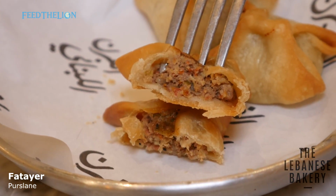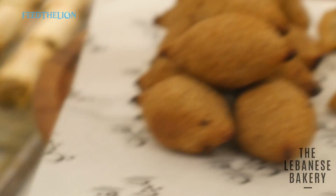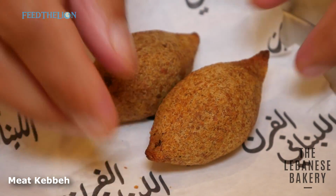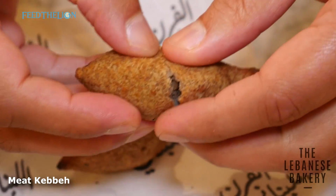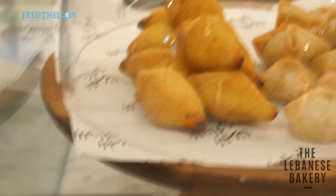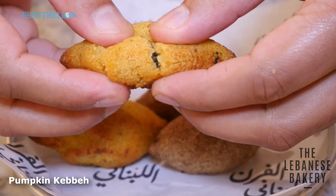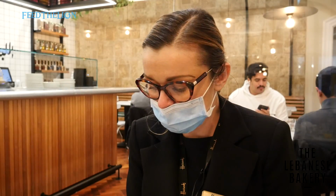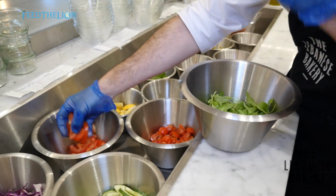And our most delicious ones are the meat kebab. It's minced beef filled again with different spices and sauteed onions to make it yummy, and a pumpkin kebab that could be a vegetarian option, which has pumpkin and Bulgarian croquette mixed with spinach, different walnuts and a labneh. Really delicious.